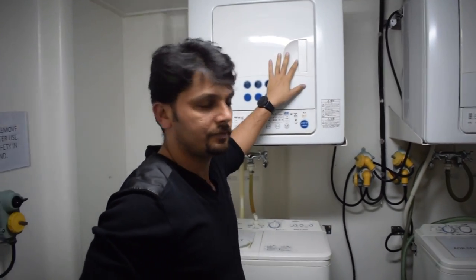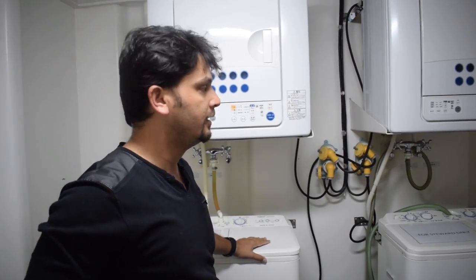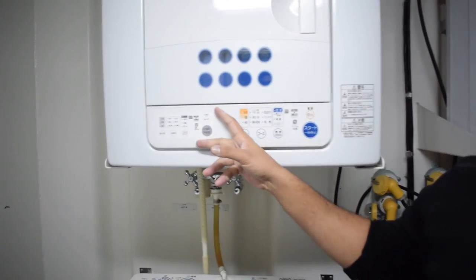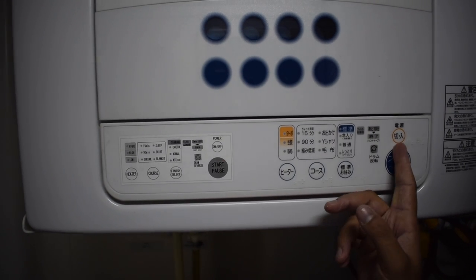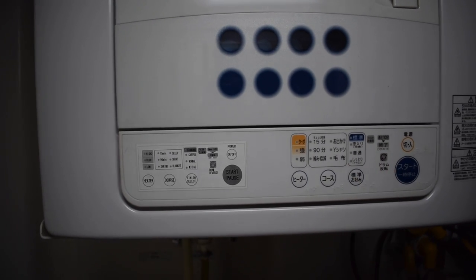So it's pretty clear. These machines are from Japan. And since the instructions are written in Japanese, we have translated them into English so that a layman can easily follow them. So we have start and pause, that's this. On and off, that's this. And there are other instructions which you can just follow and do accordingly. Same thing for the washing machine.